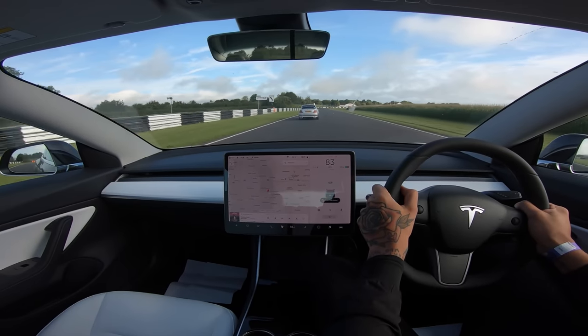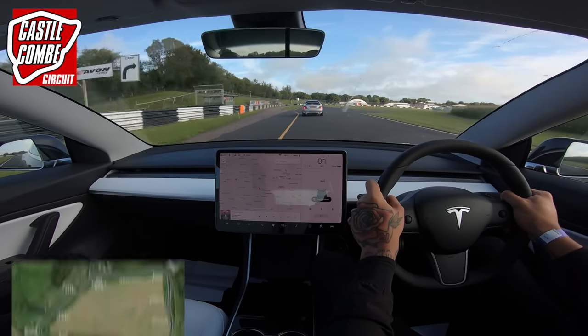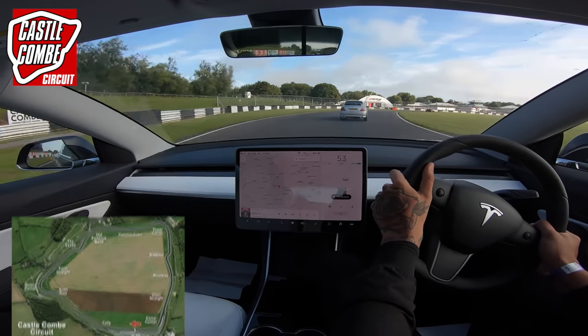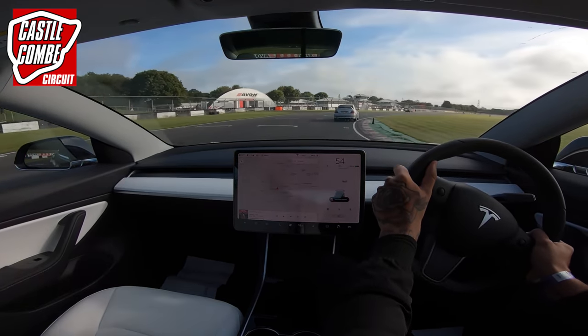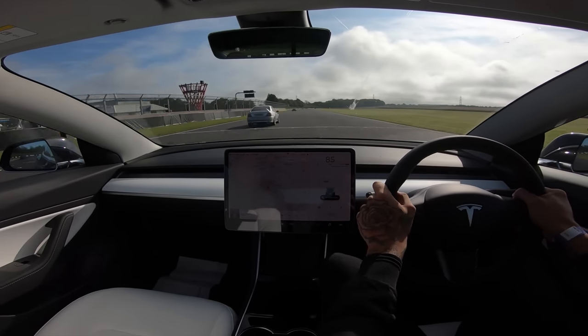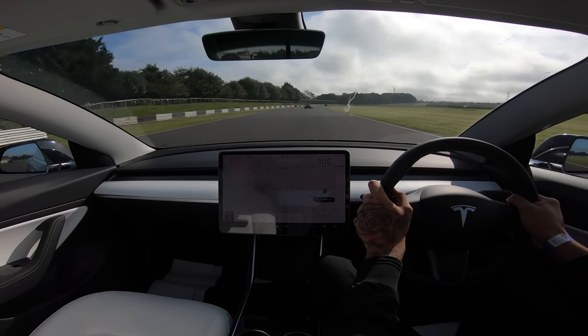Today I've booked myself in for a track day at Castle Combe Circuit. It's a racetrack really close to me that's super famous and really good fun to visit. I decided to take the Model 3 Performance onto it for a whole day. Sadly, some things in my schedule changed and I ended up only having until 10 o'clock. So I basically had to get there and burn as much battery as I could.